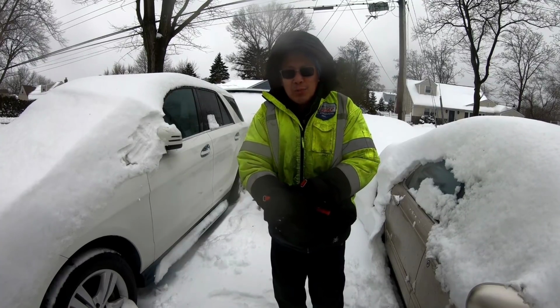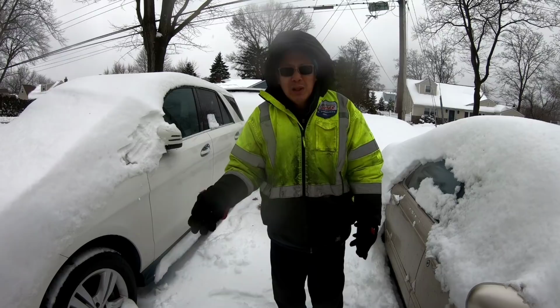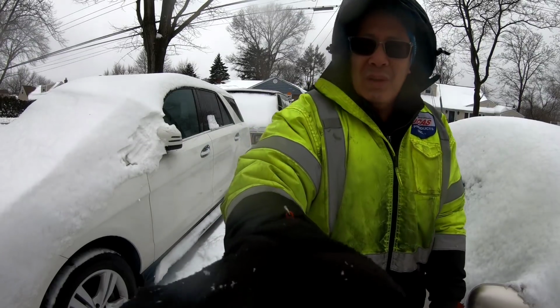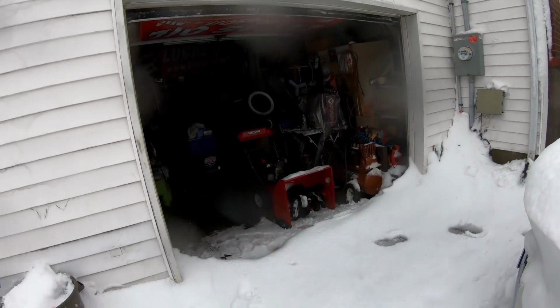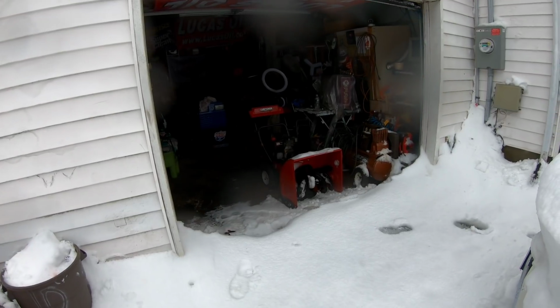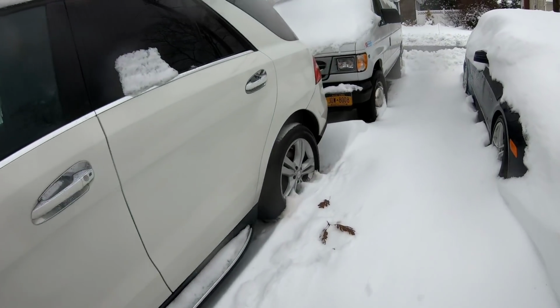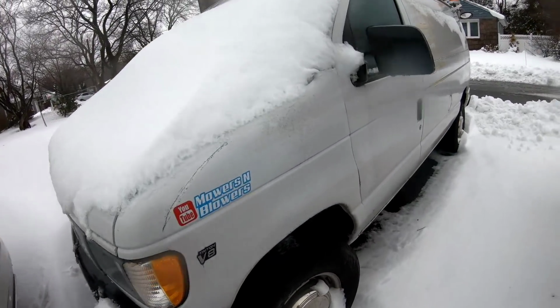I don't have high hopes for today because the snow is really wet, heavy, and slushy. It's going to be very difficult. I want to show you guys something else. So all in all, I think we got about 18 inches total.